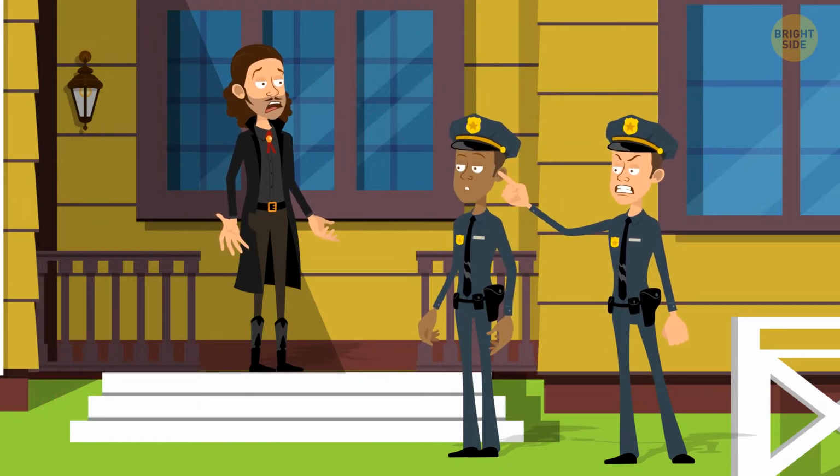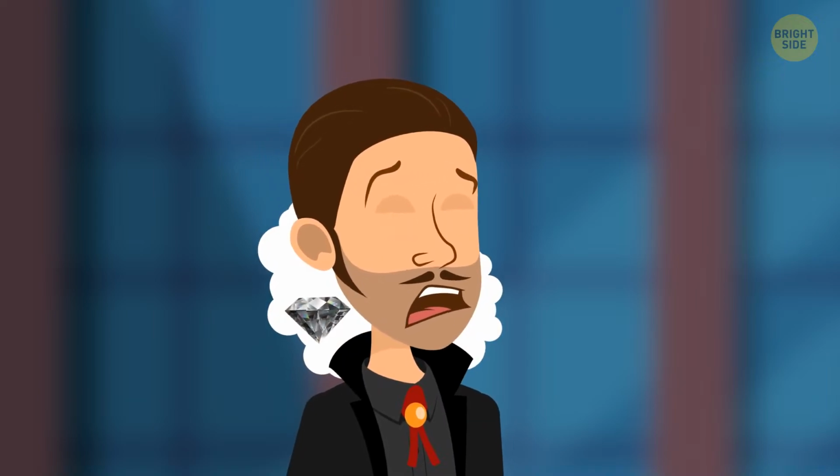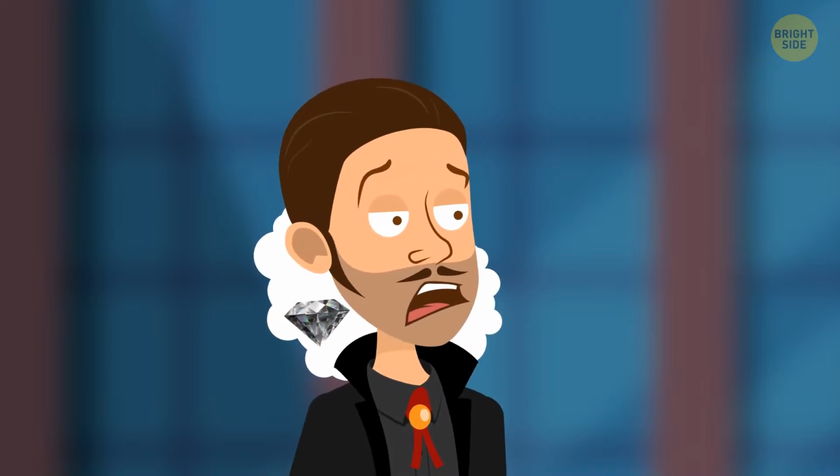When the police first came to Jack, his hair was much shorter. He must be wearing a wig, and the diamond is hidden underneath.